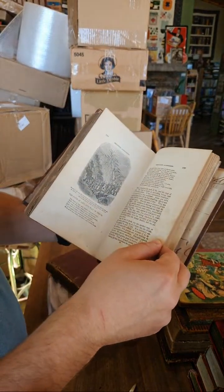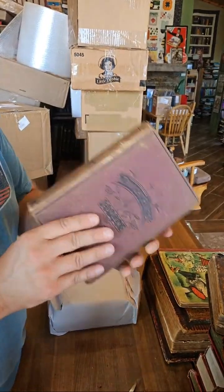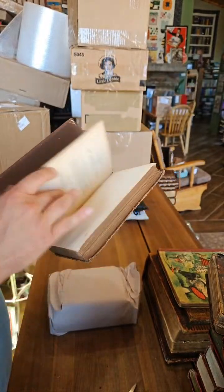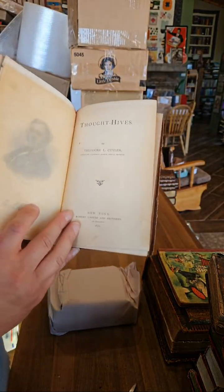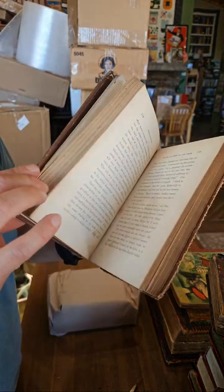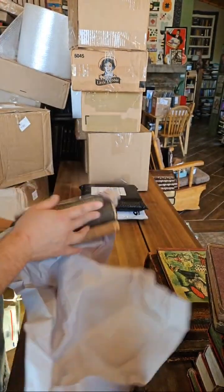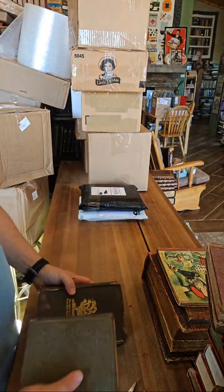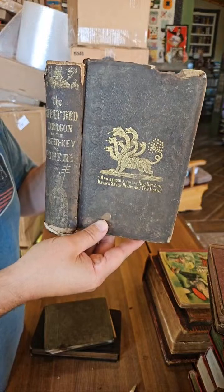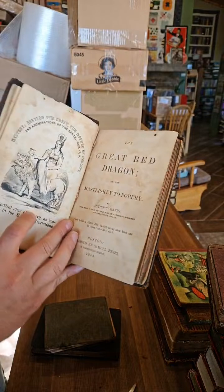And again, nicely illustrated religious allegories, 1857. Kind of beat up, but that's all right. We got Thought Hives, again not the nicest of condition, by Theodore L. Collier, 1872. And that one's not too exciting. I think there's one more. Okay, yeah, here's the one. Again, it's a really beat up copy, but nice copies of this one can bring as much as like $150. Cool book on popes and the controversy.